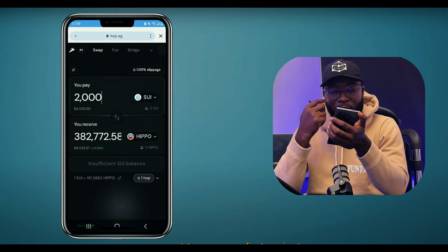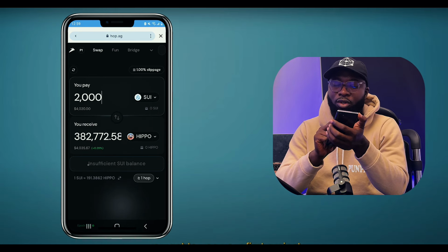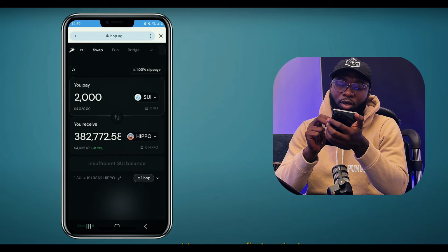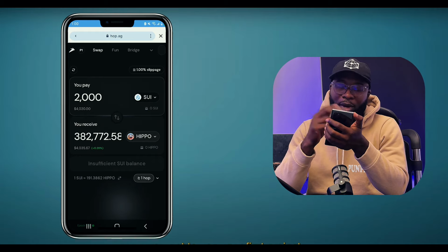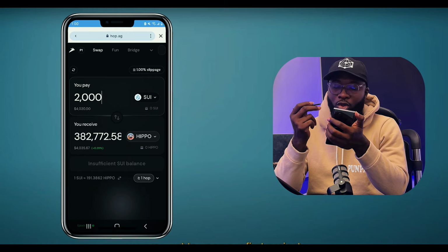Now I don't have money here, so that's why you can't continue. But once there is money, you're going to see confirm transaction, and that is all. You verify the transaction and you swap your SUI to this particular coin, and that's how you can buy without using other bots or passing through the DEXs you want to use. This is one of the best you can use here, and the fee is also low.